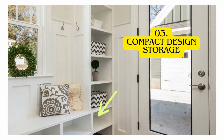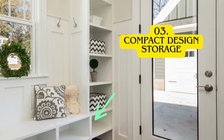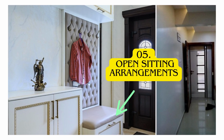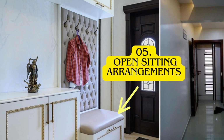Incorporate baskets or bins underneath the bench for easy shoe storage and to keep the area neat and tidy. Use waste planks to create shelves in small entryways. Add a small bench or stool for seating, which is a convenient spot to put on or take off shoes.